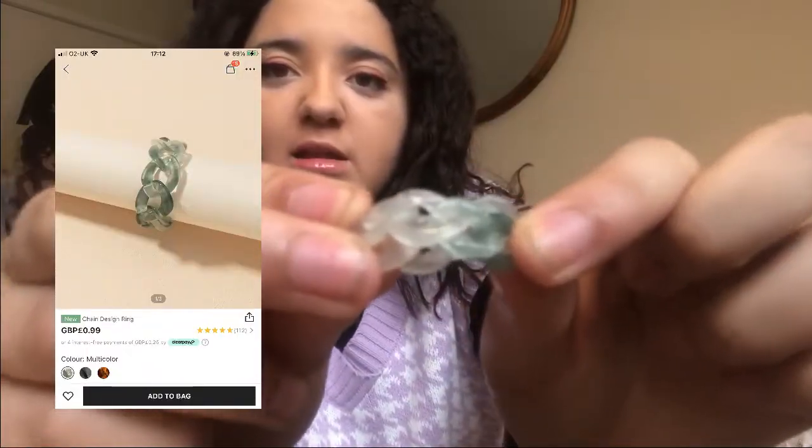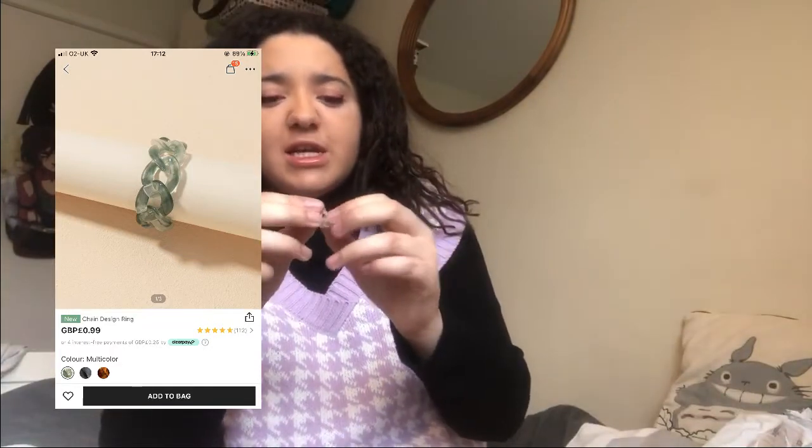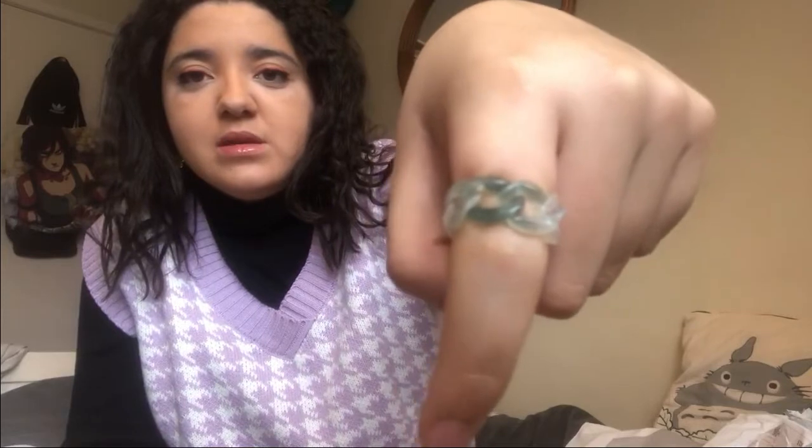Next item is a little chain ring. I'll take it out of the package so that you can actually see what it's supposed to look like. So it's a little chain, supposed to be gemstone chain. And then I think it's stretchy, so it should fit my finger. Oh no, it's not stretchy. Okay, but oh god, this is tight. Anyway, it goes on my finger like that, and my hands are really shaky today. I don't know why. Not good for a jewelry try-on haul, but we shall press on.